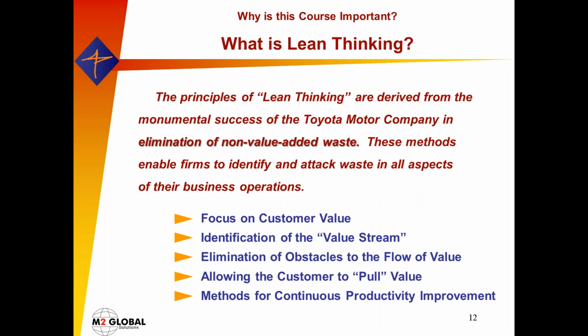And here again, what's lean thinking? It's very simple. Lean thinking is derived from the success of the Toyota Motor Company. We have here in San Antonio the Tundra plant, and it really focuses on elimination of non-added value. What you're dealing with is 5 methods that we talk about. We'll focus on the customer value, that value stream, elimination of obstacles to create that flow of value, allowing the customer to pull that value, and methods of continuous improvement.